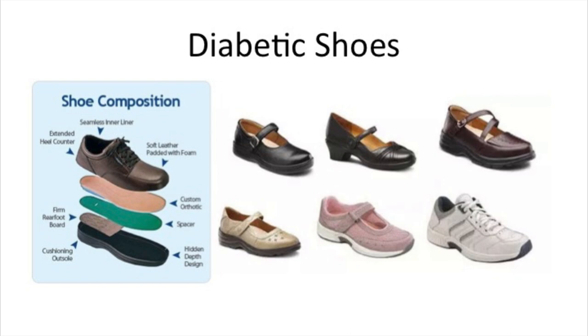But I'll ask you, do these look ugly? Oh, come on. They're not that ugly. Look, this is a pretty one. This is a pretty one. This is a pretty one. There's a nice Mary Jane here. Oh, please. So what they've made is they made these diabetic shoes a little bit more fashionable for you. So the first thing I want to throw out there is that if you have to wear a diabetic shoe, they're not all ugly anymore. They're more fashionable. But let's talk about the anatomy of the shoe.